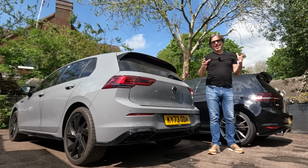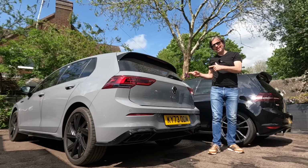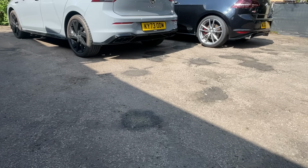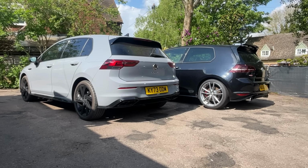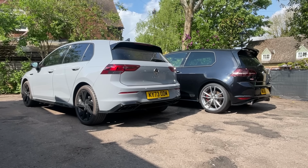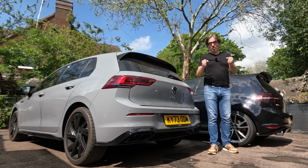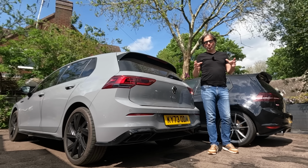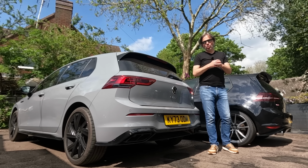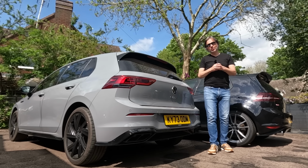Well, it's great to end the Mk8.0 era on a high because this black edition 2-litre TSI 4motion is not just the best Mk8 Golf I've ever driven, it's actually the best Golf I've ever driven, and that includes my Mk7 Golf GTI Clubsport S. Now obviously there need to be some caveats with that statement. I'm talking about driving on the road, and specifically the rubbish roads that we have in the UK, where the black edition is all the better for not having been set up to set a lap time.